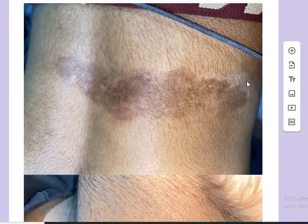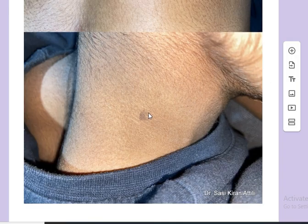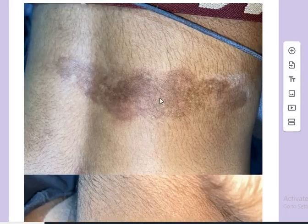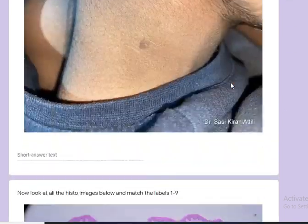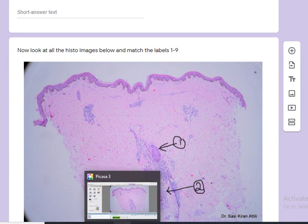So these are the patches. He had this sort of hyperpigmented, really well demarcated patch, and here's another patch on the neck. I wondered about pityriasis versicolor, but then this was a bit atypical, very well defined margins. Tinea, because of the itching, was a possibility, and we did a skin scraping which actually came back negative. Well, so let us look at the histological images.